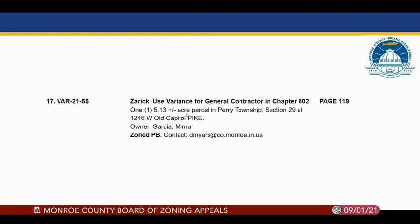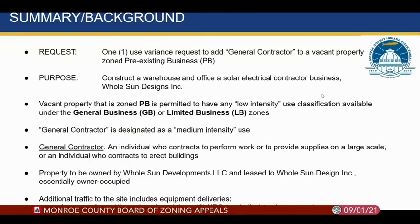All right, this is VAR-21-55. It's the Zuricki use variance for general contractor in Chapter 802. It's located at 1246 West Old Capitol Pike, in Perry Township, Section 29. The petitioner is requesting one use variance request to add general contractor to the vacant property zoned pre-existing business. The purpose is to construct a warehouse and office for a solar electrical contractor business called Whole Sun Designs Incorporated. The vacant property is zoned pre-existing business, and as such, it has unallowable uses for low intensity classification that are available under general business and the limited business zone.